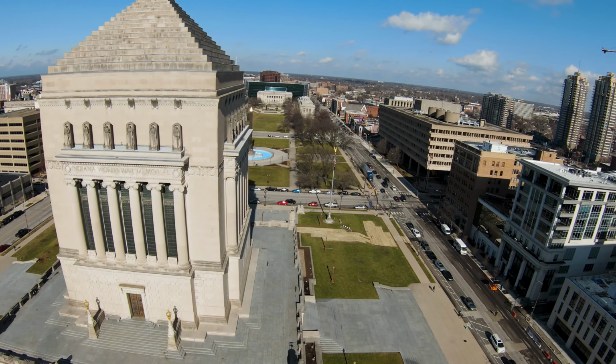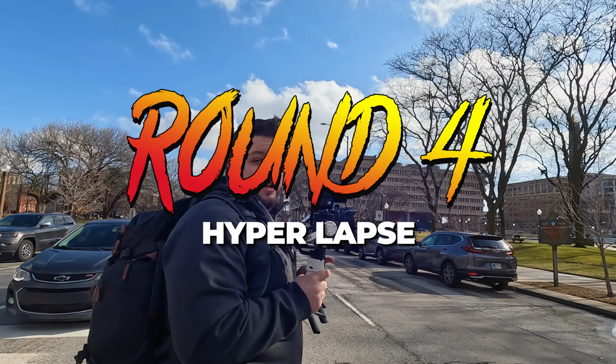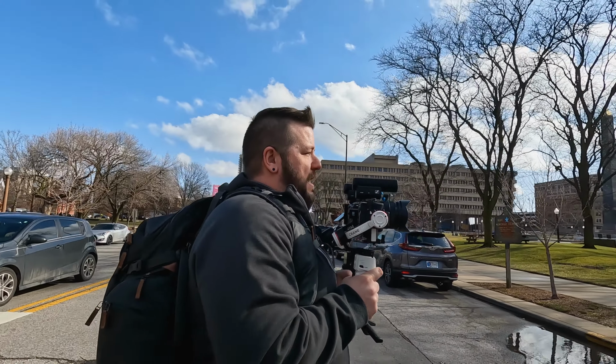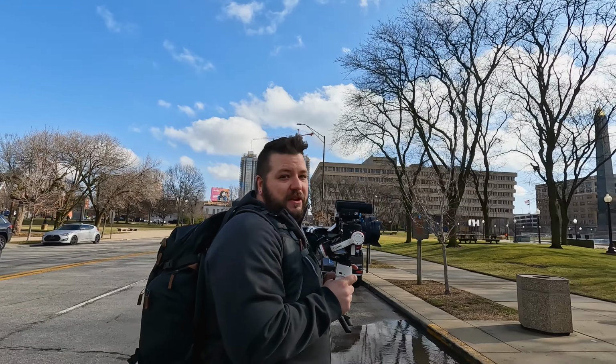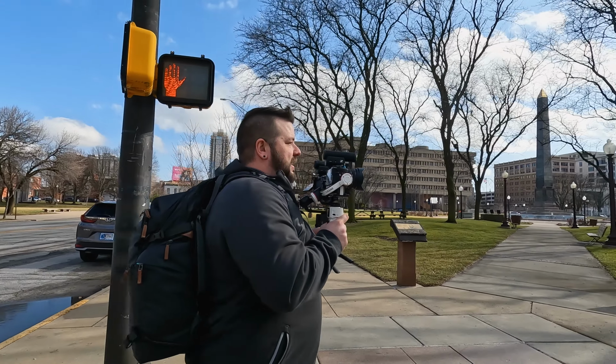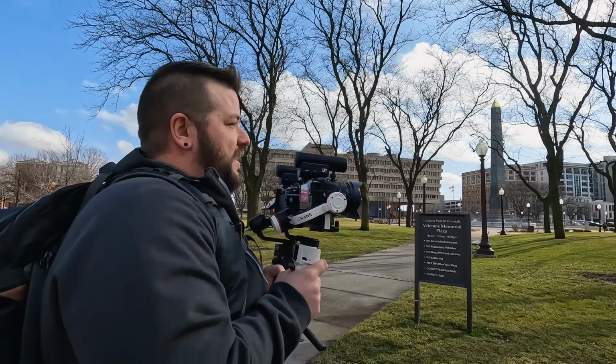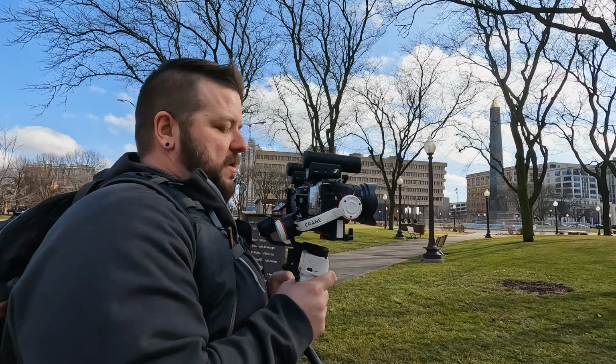Okay, now we check out the hyperlapse, which is one of the coolest things you can do with a gimbal. Round 4, fight! So now we're gonna try the test where we get a hyperlapse and walk through the buildings with it on a time lapse and see how shaky they are. So hopefully we get a good video. We'll see. We're gonna be walking a while.